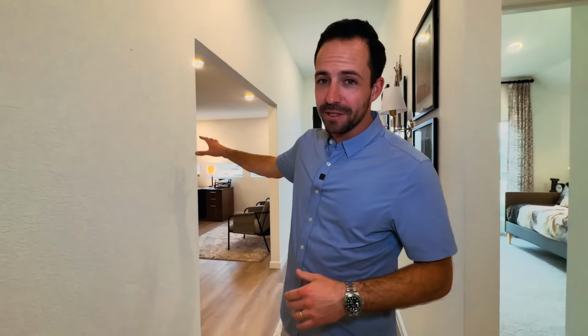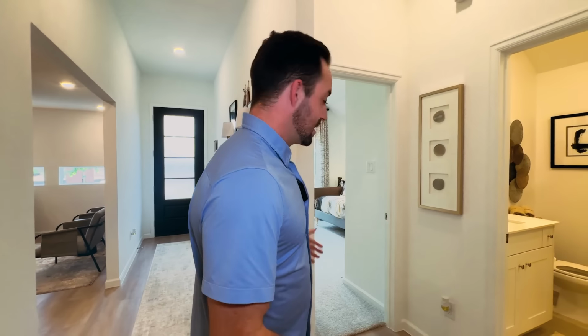And so right when you walk in, this is the sales office. This would typically be the garage, so this would actually be closed off, and there would be a door through into the garage, but it's open so that whenever you reach out to us, we come in, talk to the salesperson, you can get all the info that you need.